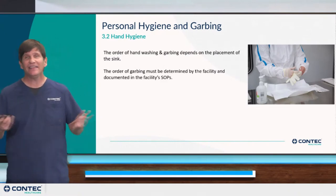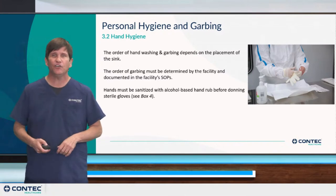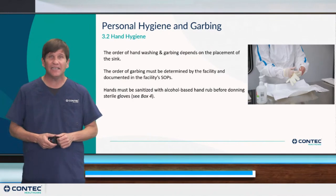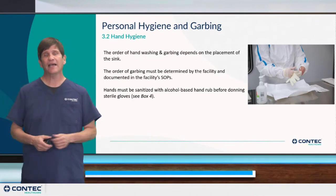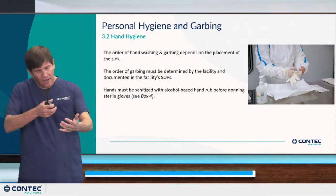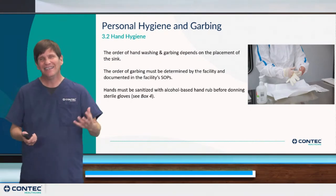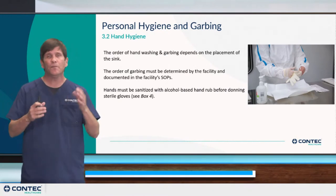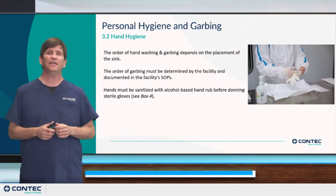Continue with hand drying. This order of garbing must be documented in your SOP. It says that hands must be sanitized with 70 percent sterile alcohol throughout the compounding day. In the past, I've seen lots of folks just literally take a spray bottle of alcohol and spray their hands. It takes a long time for your hands to dry, and you actually aren't removing any of that burden that may have been on your hands.